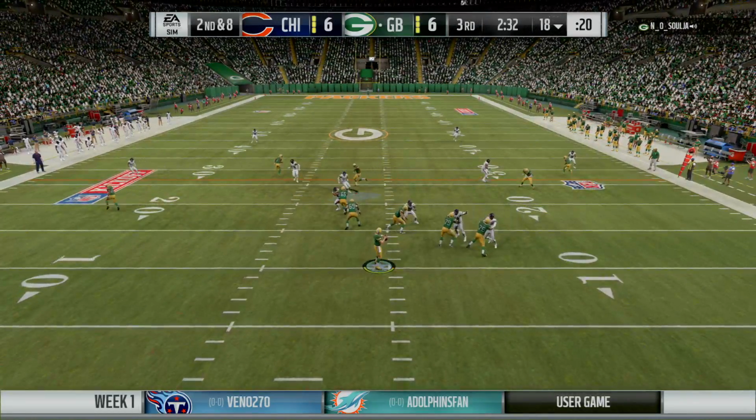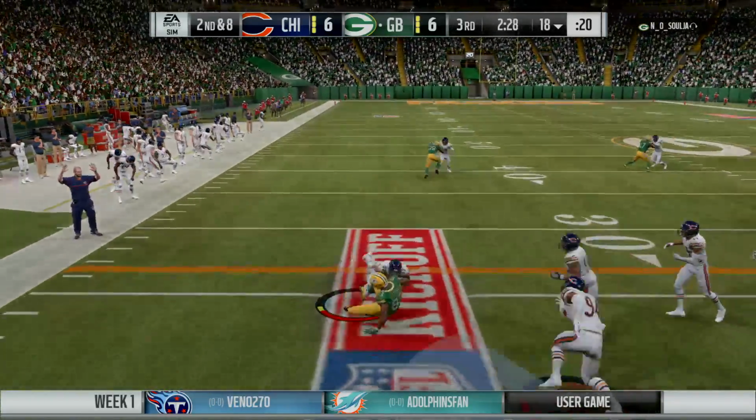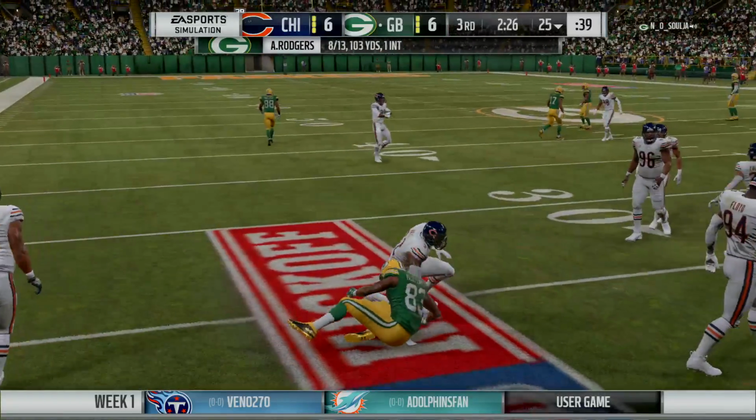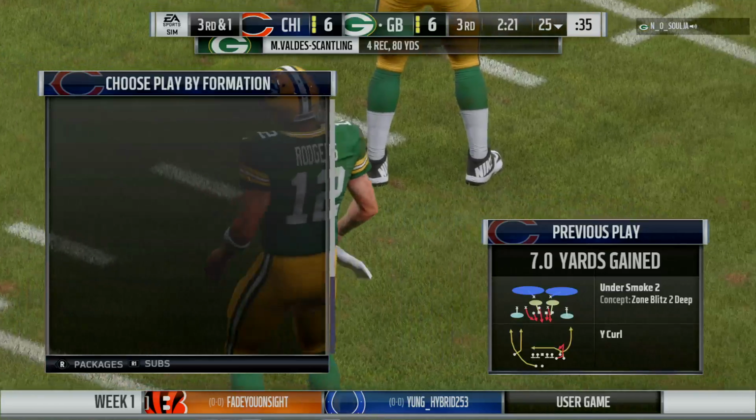Rodgers now to throw on 2nd down. Throwing left side here, and it's complete. And able to break one tackle, but then quickly brought down. But a nice little gain. The reception good for 7.